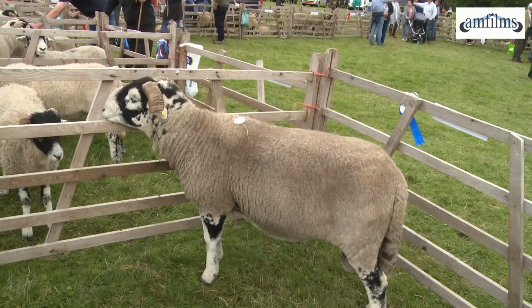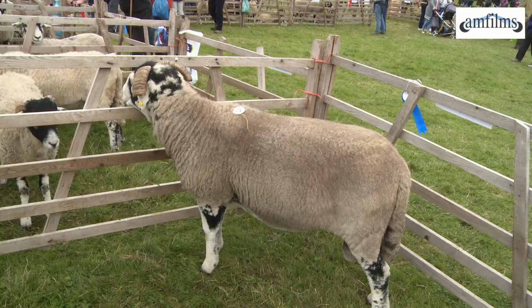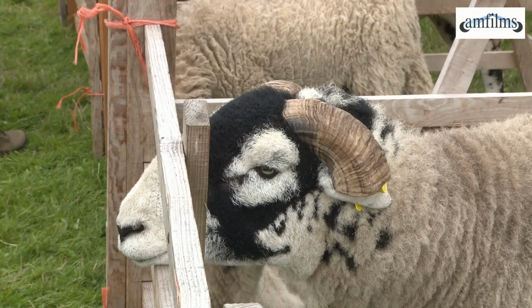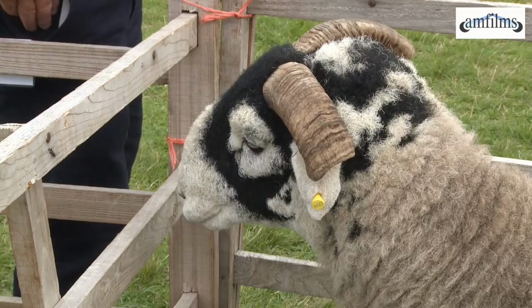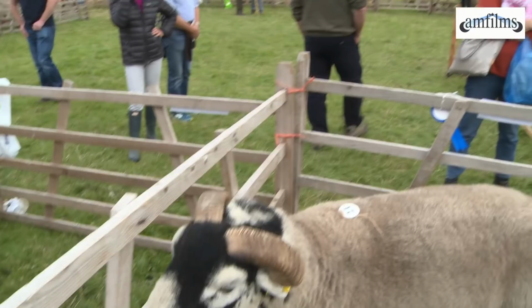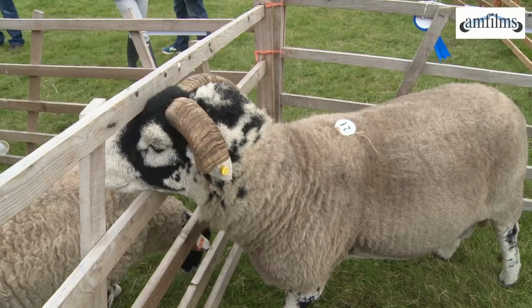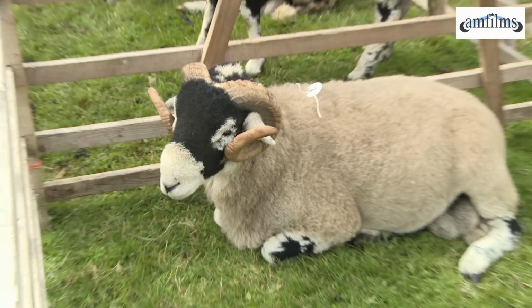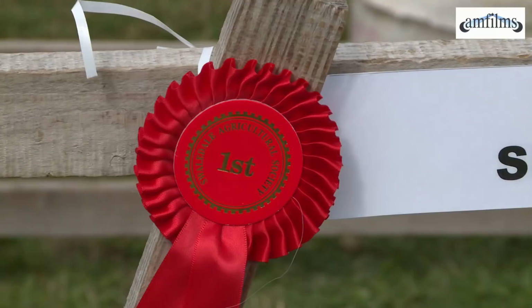The Swaledale tups command a high price at market. Starting the sheep dog trial. Just need to ask Alec Baines if you could... The rosettes really count at the auction marts.